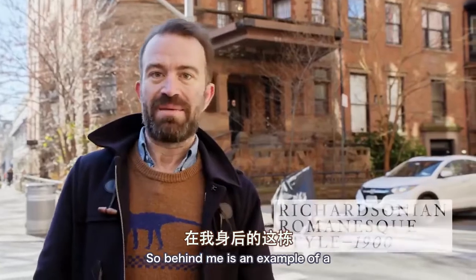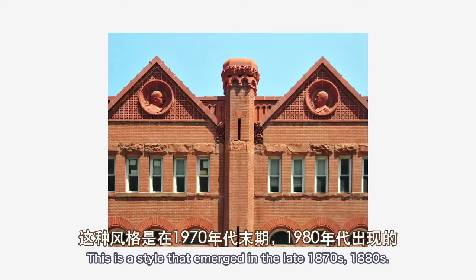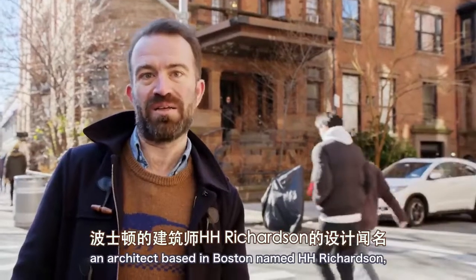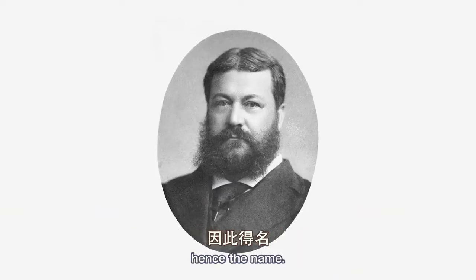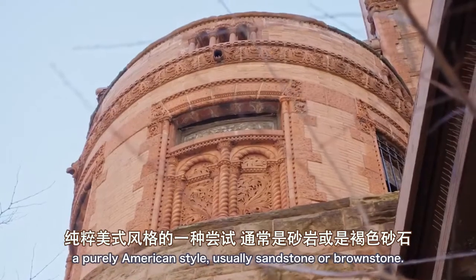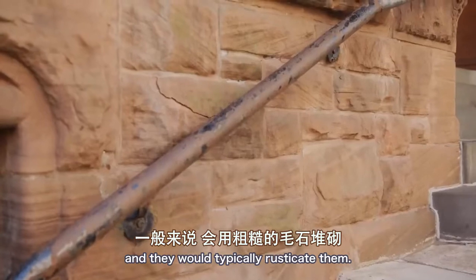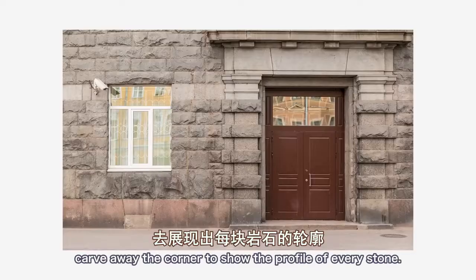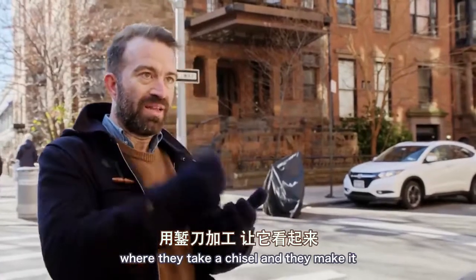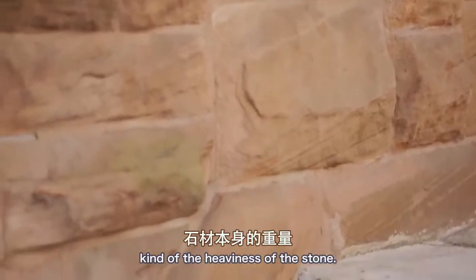So behind me is an example of a Richardsonian Romanesque style house. This is a style that emerged in the late 1870s, 1880s. It was popularized by an architect based in Boston named H.H. Richardson, hence the name. It was really an attempt at finding a purely American style, usually sandstone or brownstone. So these very soft and carvable stones, and they would typically rusticate them. Rustication is usually when you carve away the corner to show the profile of every stone, or something split face like this one where they take a chisel and make it almost look like a raw rock. So it's really expressing the heaviness of the stone.